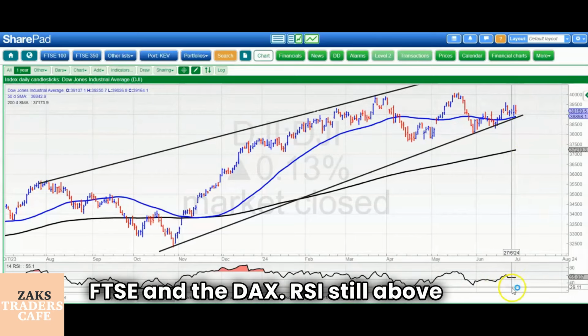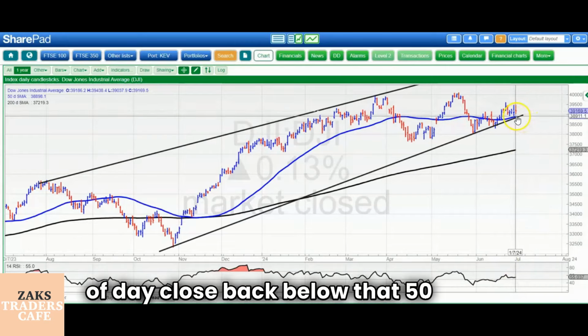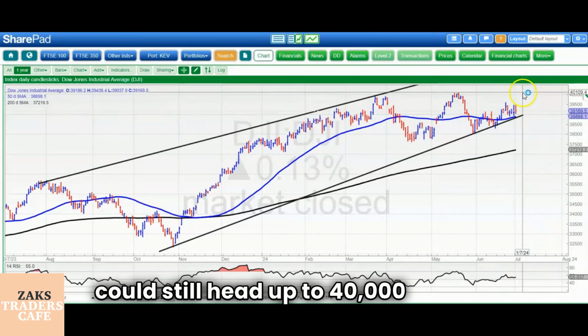RSI still above neutral 50 at 55, so that does give hope that while there's no end-of-day close back below that 50-day line, we could still head up to 40,000 sometime later this month.